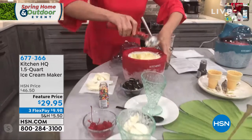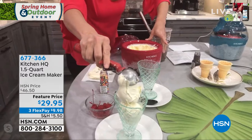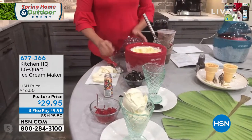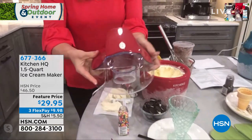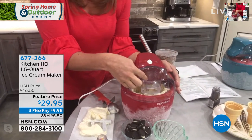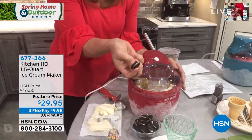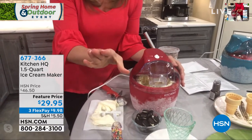with the most beautiful, decadent, fresh, homemade ice cream. This one's a vanilla, but there's a little hole in the top of the machine. I'll show it to you right here, where as it's spinning, you can add in things like chocolate chips, your kid's favorite candy bar chunked up. You can add in these little cream cookies. The sky's the limit with this machine.